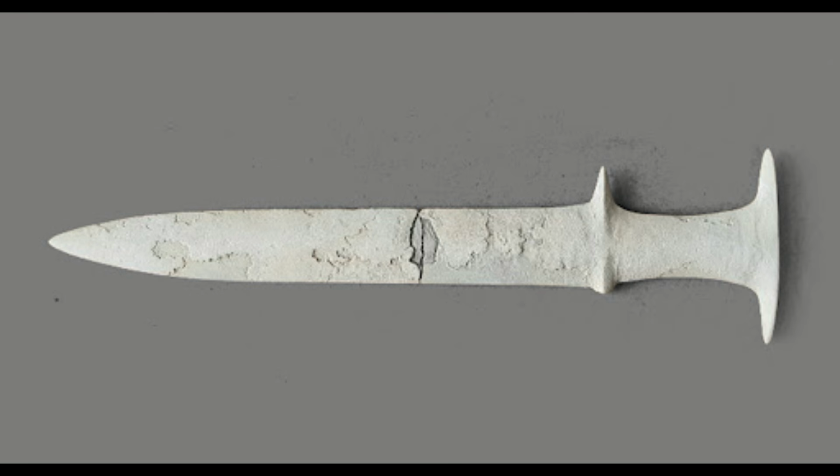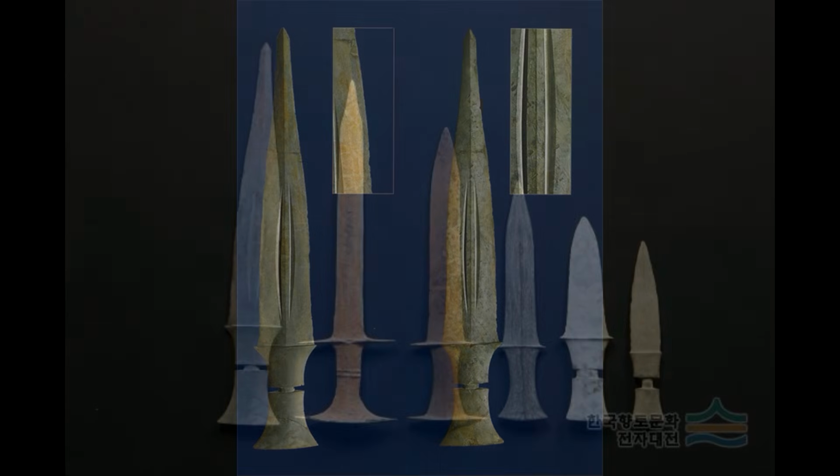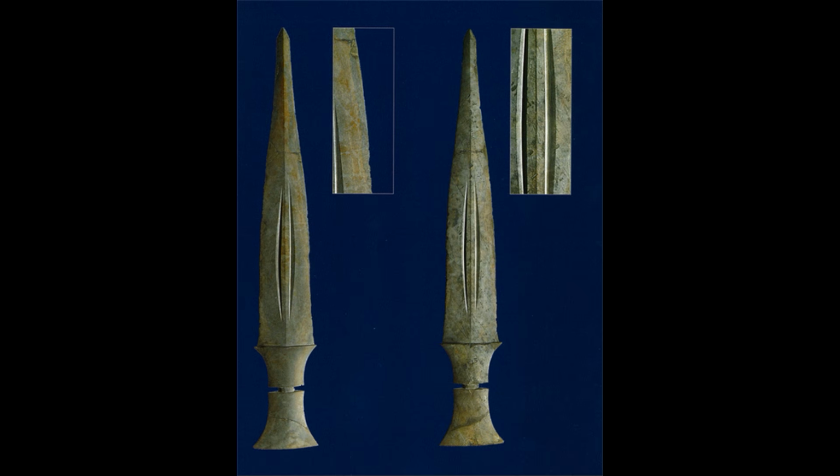Or it's possible that the slate daggers were purely ritual, and possibly the reason that we find them is because they were being buried, and possibly they were being made as burial goods. The only thing which goes against that is some of them show signs of use and resharpening and things like this. So it does seem that people were using them, probably.